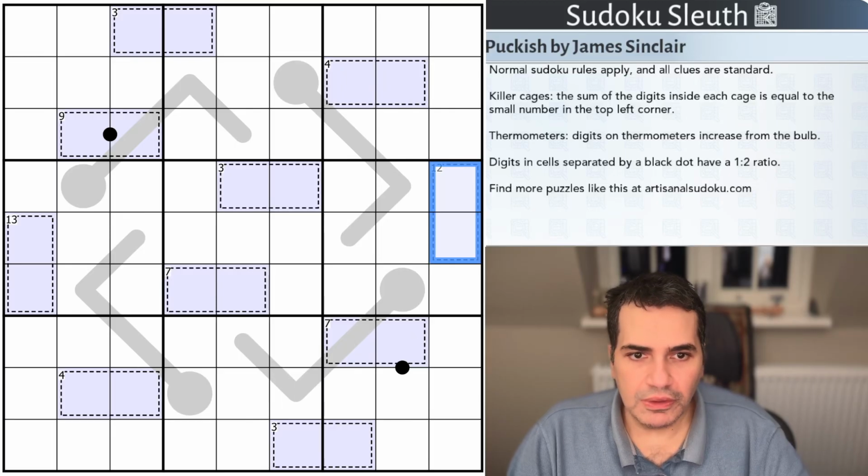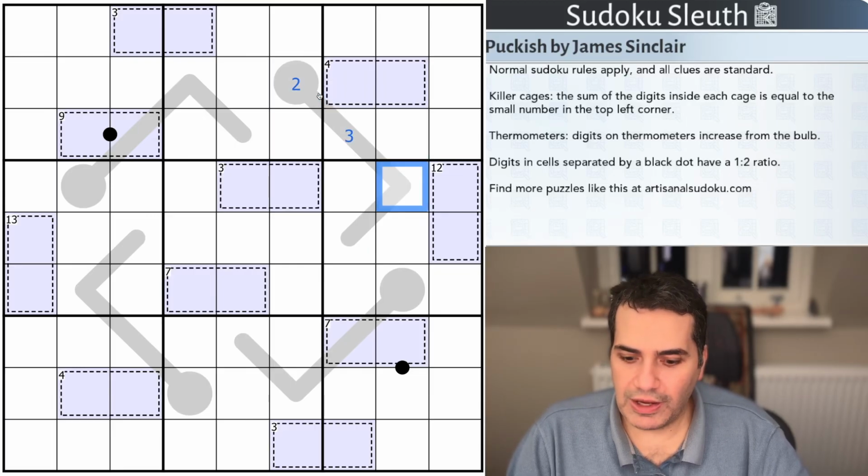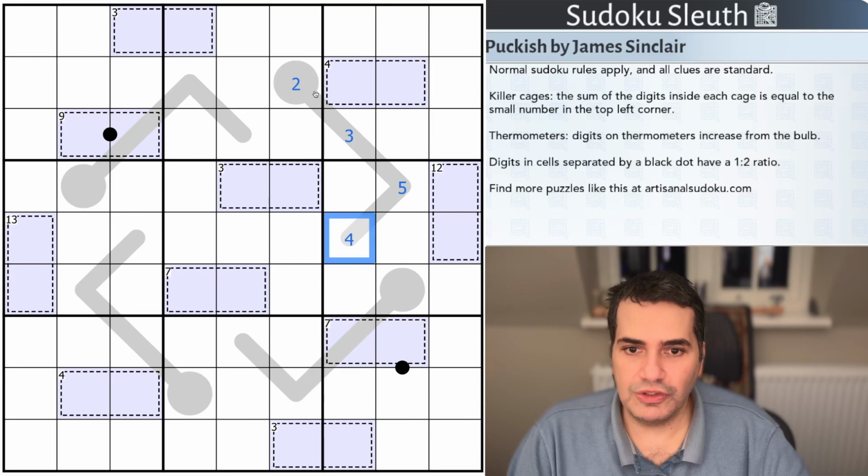Let's keep going. We've got thermometers. Digits on thermometers increase from the bulb end. So this will be the bulb end for this thermometer. Digits have to increase from the bulb end, so this would have to be 3 or higher. It doesn't have to be in regular steps, so you could see a step of 1, a step of 2. Whatever I cannot do, however, is decrease at any point along that thermometer. So that 4 has broken things.